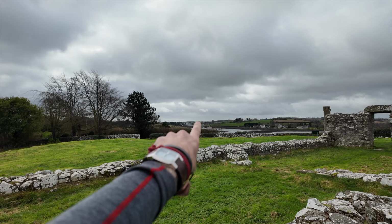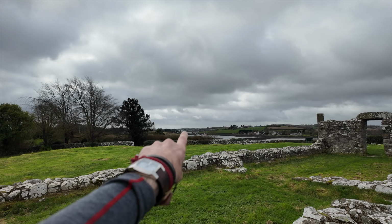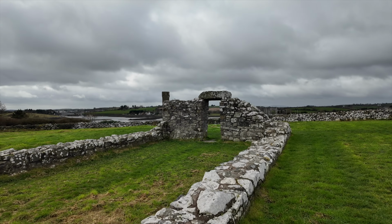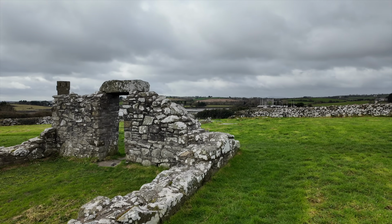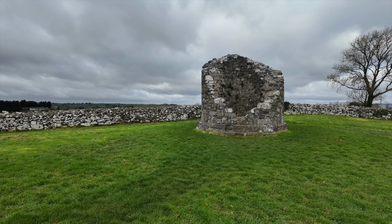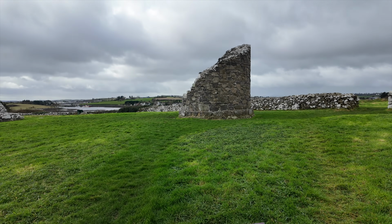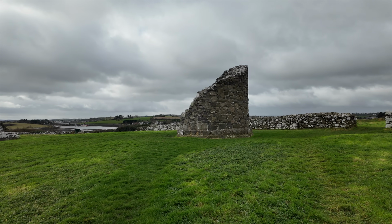It's taken us about 10 or 15 minutes to get here because we've had to follow the road inwards, and you can see there's the lighthouse ship we passed. What remains, I guess, of the inner church or religious part. Looks like a tower, I'm guessing. Yeah, it's the base of a round tower, probably built around the 10th century, I reckon.